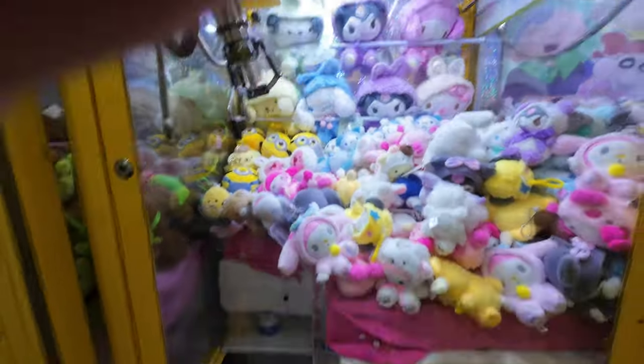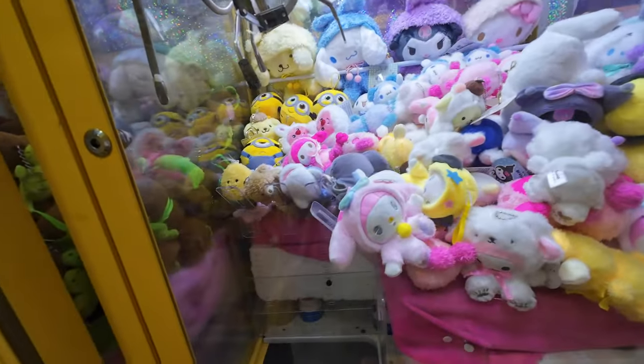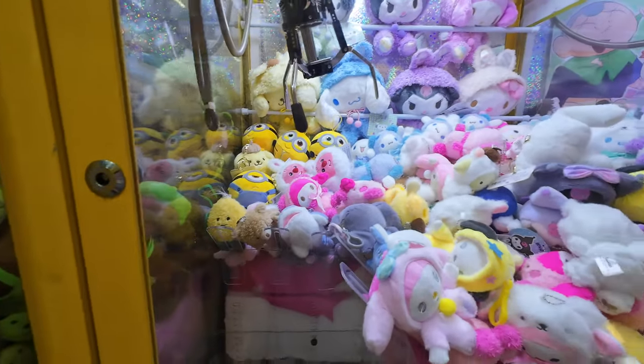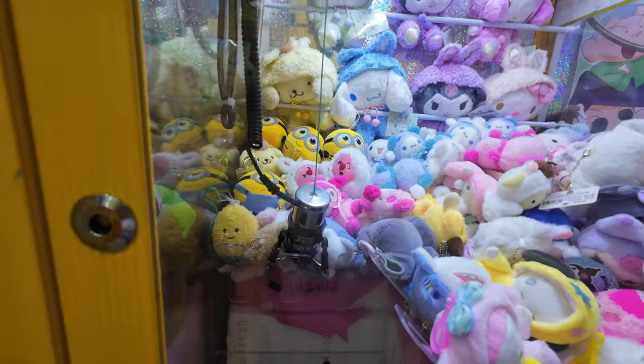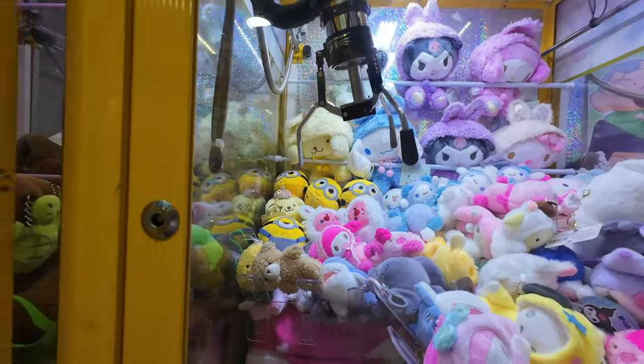So let's see this machine, for example. Oh no, my coin. It fell down. Okay, this machine is gonna scam me. Okay, see, I'm gonna try to pick one up and gonna throw it to the back, I'm telling you. Look, the movement, it goes back.